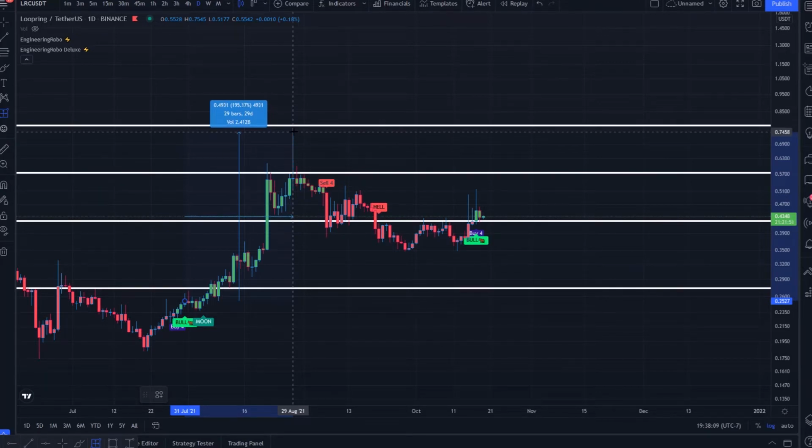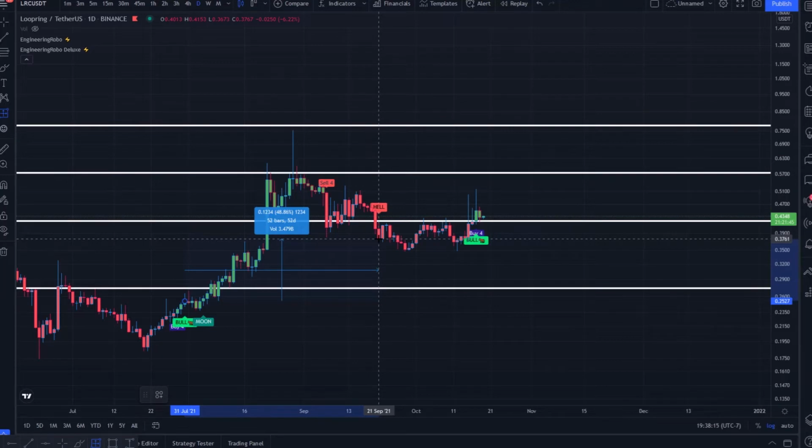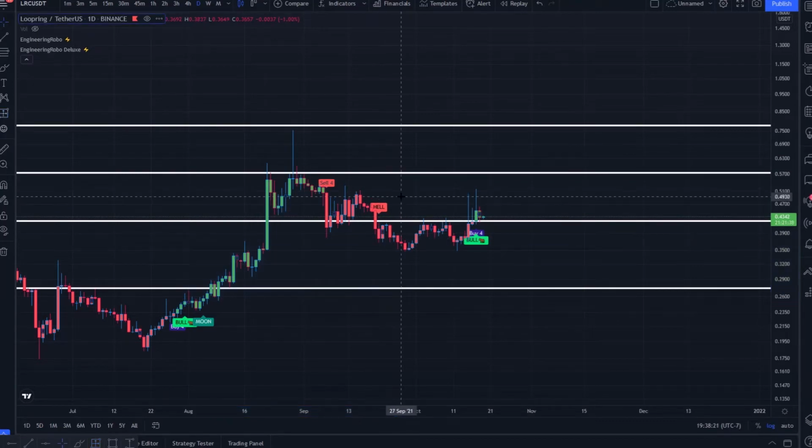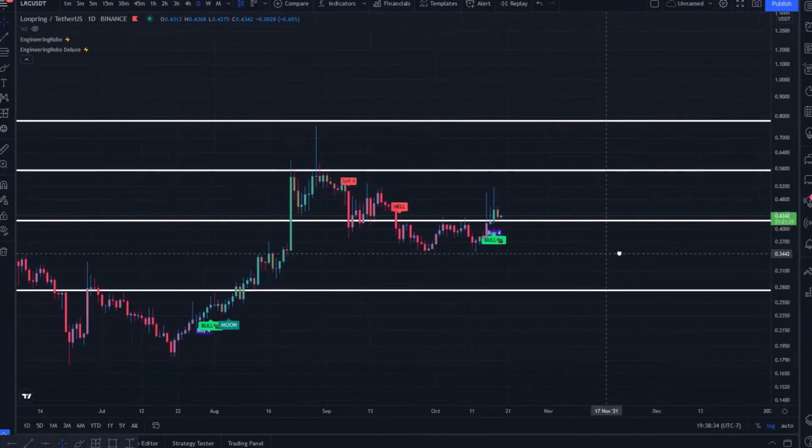And if you didn't take profit at or around that swing high, you were suggested to perhaps close your position around 37 cents per Loopring, allowing you to capitalize on 48% in gains. So still capitalizing on gains with EngineeringRobo's sell suggestions. We're not here to determine the exact top or bottom of any market, but we're here to decipher the best areas of accumulation and take profit that have the highest chances of success.